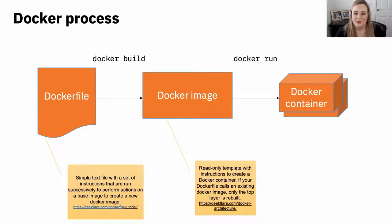So you'll then use this command, docker build, that looks at that Dockerfile to then create what we call a Docker image. Okay, so this Docker image now that you have, so you've read this Dockerfile, you've told Docker, okay, build this text file, basically, create an image. So your image at this point is a template that has instructions on how to create the container.